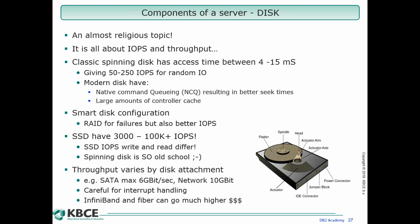They've modernized the disk, of course, a lot. They have command queuing now, which helps in the seek times. They have lots of memory on the controller, which caches a lot of the sectors, and so on and so on.